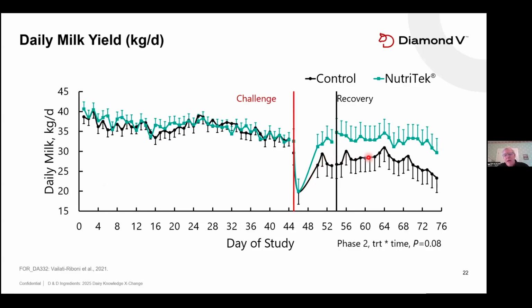As the recovery goes on over several days, where it finally ends up, let's say here after about 10 days, is our NutriTek cows are making the same amount of milk. Their production was not damaged by this mastitic event, while our control cows are down about 10 to 12 pounds in milk from where they had been before that challenge.